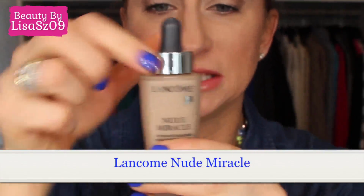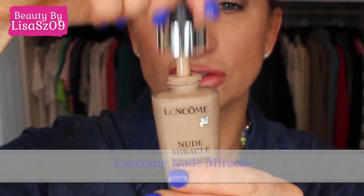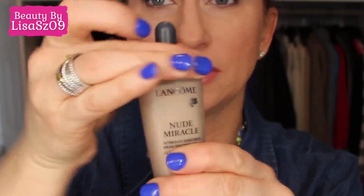Okay, let's start with foundations. Let's just get right into it. The one I'm wearing today, Lancome Nude Miracle. It is a dropper foundation. It is great for combination oily skin, people. I am combination oily. It is a liquid to serum type foundation. However, it sets to a powder, which is amazing.